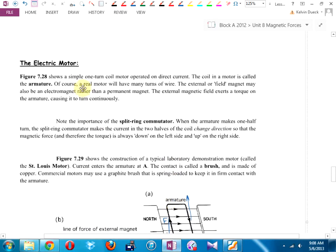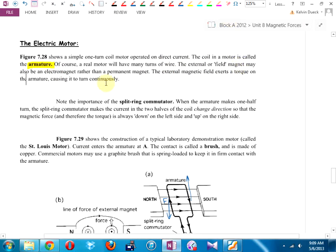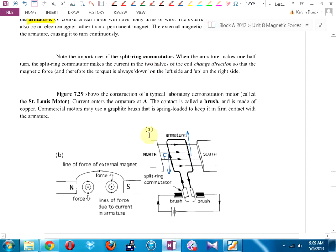The electric motor. Figure 7.28 shows a simple one-turn coil motor operated on direct current. The coil in a motor is called the armature. You will need to know that word in that I will use that word in questions. Of course, a real motor will have many turns of wire. In my diagram, I just gave you one. The external or field magnet may be an electromagnet rather than a permanent magnet. So this outside magnet right here, it can be permanent or it can be a solenoid, electromagnet. Usually it's an electromagnet.